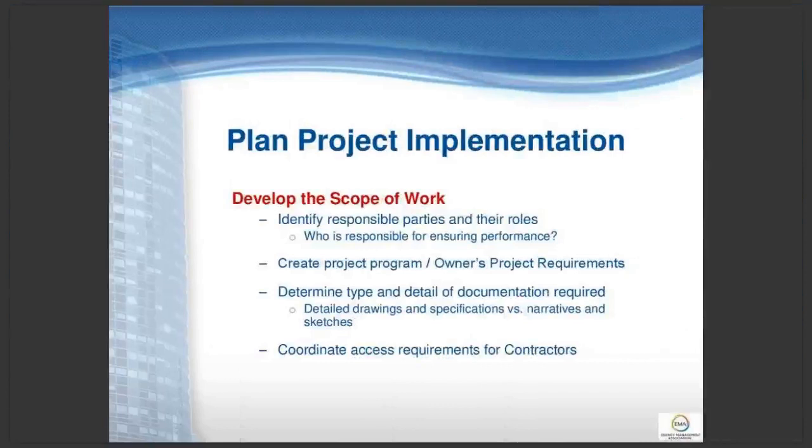Now, there's a lot of energy managers or energy management professionals that will be carried forward through project implementation. You may be working with a project manager on their staff, the facility management group, or they may even engage you to basically manage the implementation. So again, who's the responsible party and what are their roles? Who's going to be responsible for ensuring the performance of the system?